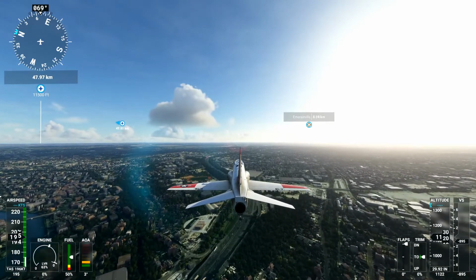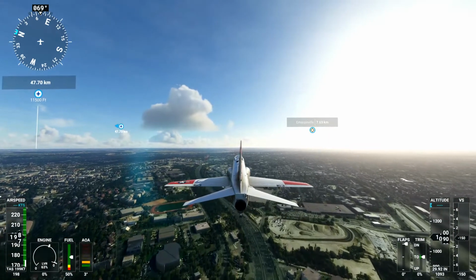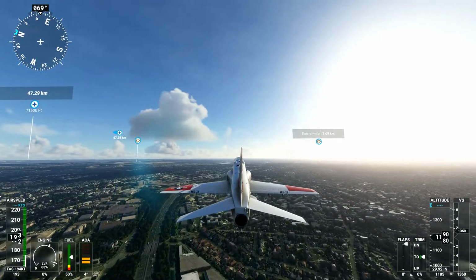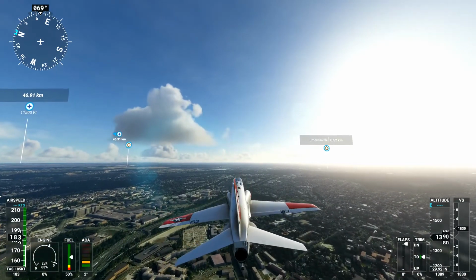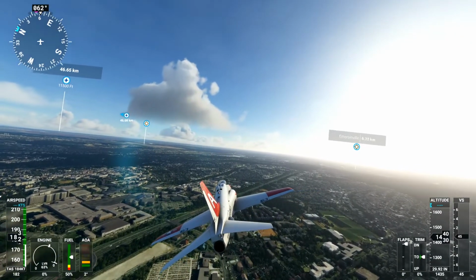Charles de Gaulle Airport must be around 20 miles to our left. I suspect that's what's there. 11,500 feet, 47.3 kilometres away. We're making our way there. Just wondering if we'll find any other interesting sights on the way.